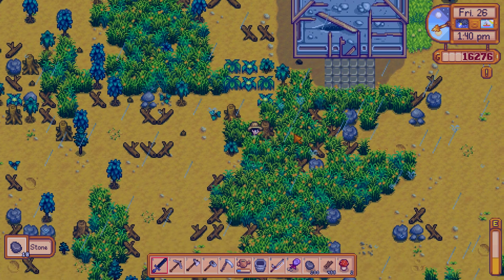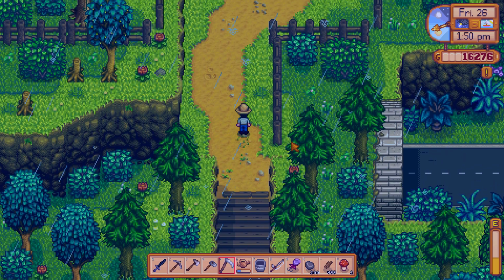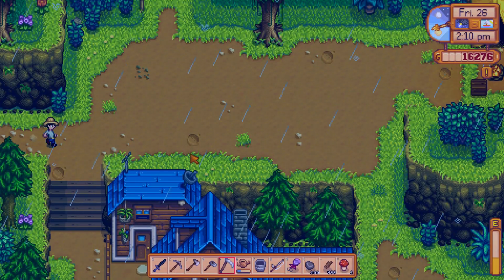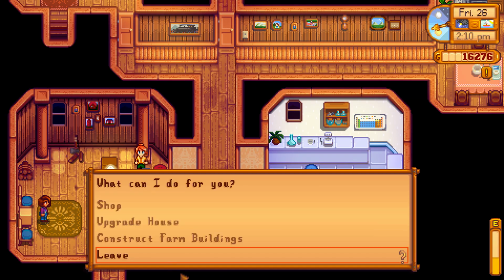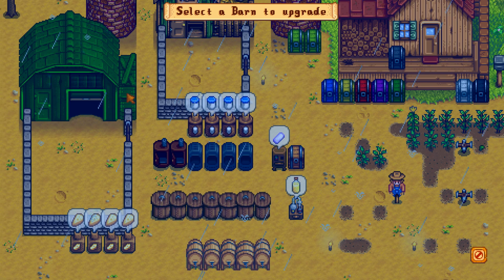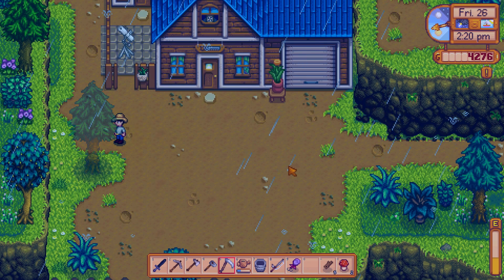Stone and 450, and let's just run to Robin. Because if that was the recipe, which I can't remember now, it could be 250 stone too, then we're going here wastefully. But if that is the requirements, then we're getting the barn. I just feel like it was 250. Let's run to Robin. Don't close your store yet. Oh, we can buy it now. Ha! I didn't expect us to do that for the first try. There, so we want that one improved, thank you. Haha! Awesome!